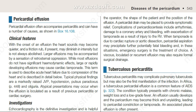What are the complications of pericardiocentesis? Arrhythmias, damage to a coronary artery, and bleeding, with exacerbation of tamponade as a result of injury to the right ventricle.